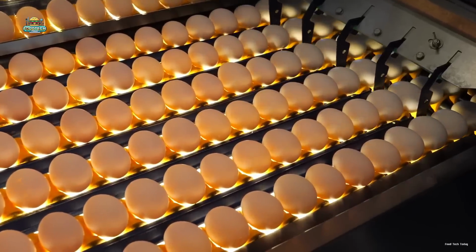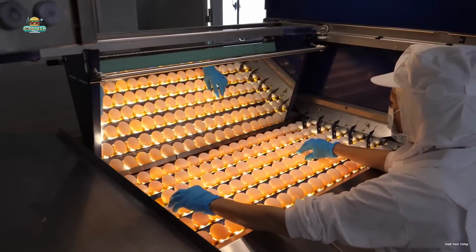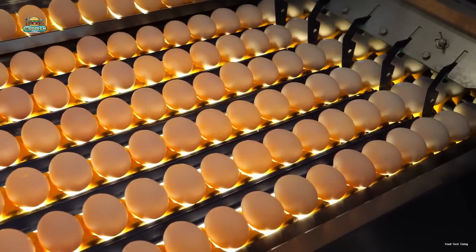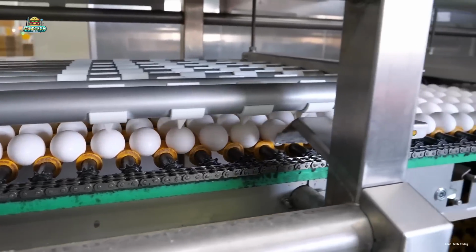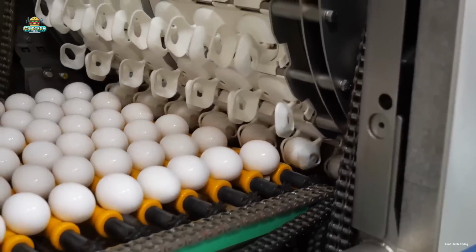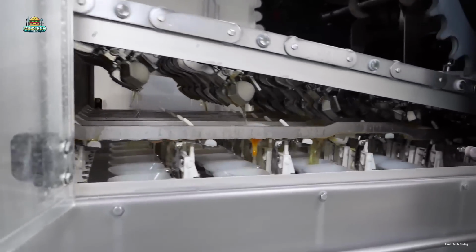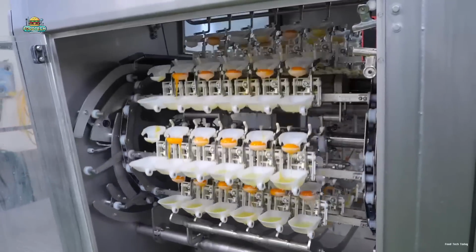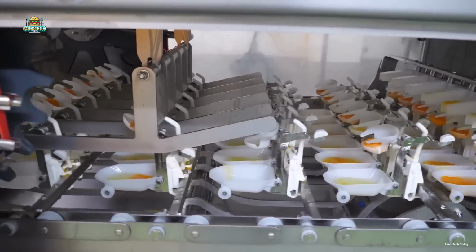The eggs then move through a candling machine, which uses light to detect and remove defective, spoiled, or abnormal eggs. This step is crucial because even a single bad egg could compromise an entire batch during production. Mayonnaise only uses egg yolks, so the first step in production is separating the yolks from the whites. To ensure efficiency and precision, a specialized egg separating machine is used. This machine not only separates the eggs flawlessly, but also prevents shell fragments from contaminating the ingredients.